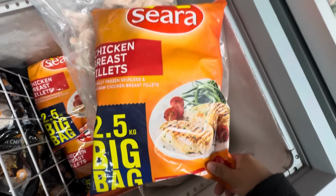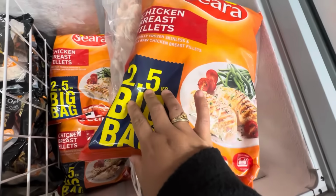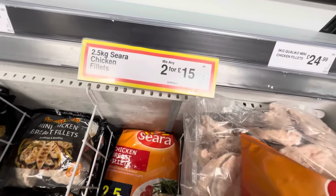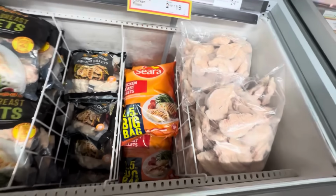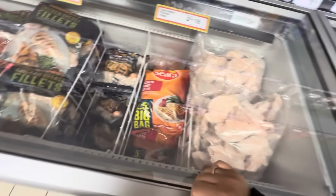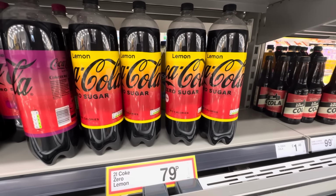Massive, guys. Look at that, it's big. 2.5, so two of them for 15 pounds if you have space in your freezer. Husband said it's cheap. Take your time and look around, and you'll find good prices.